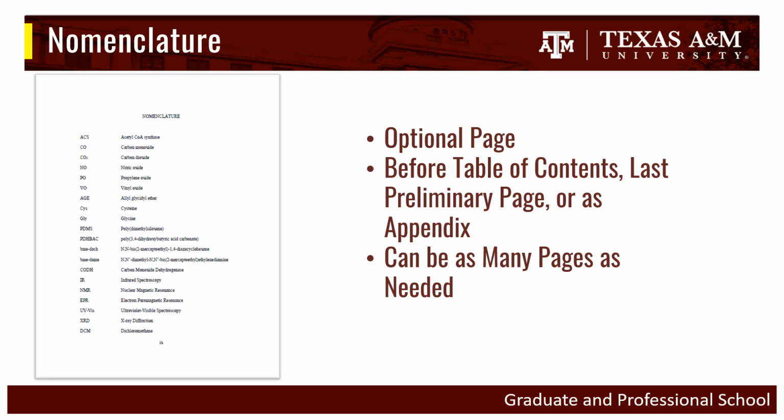Nomenclature lists are optional. You don't have to include one, but if you do, you can place that either in the preliminary pages or at the end as an appendix. There is no minimum or maximum length.